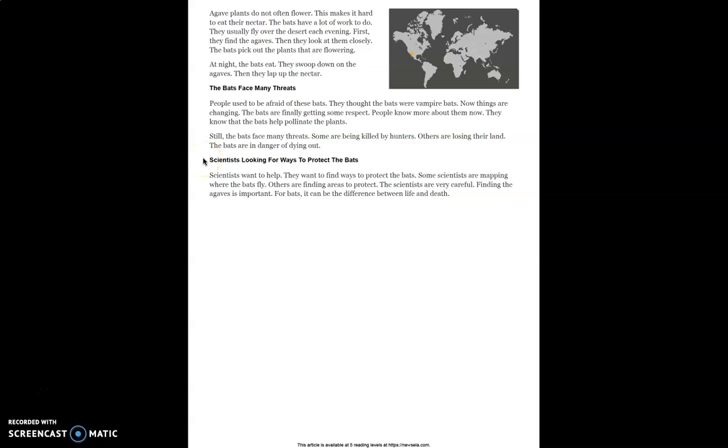Scientists are looking for ways to protect the bats. Scientists want to help. They want to find ways to protect the bats. Some scientists are mapping where the bats fly. Others are finding areas to protect. The scientists are very careful. Finding the agaves is important. For bats, it can be the difference between life and death.